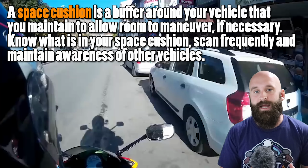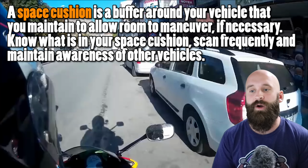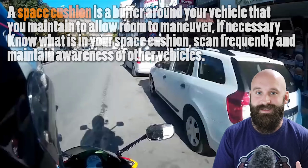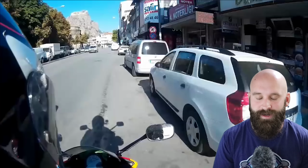Here, this is where we need to have the biggest space cushion that we're comfortable with just because of all the unpredictable hazards in a downtown style area, okay? So very high congestion, slow it down, constantly be looking.